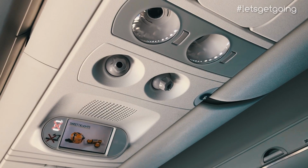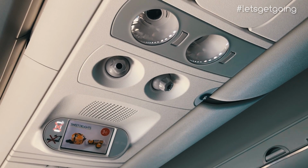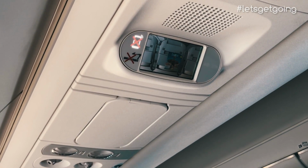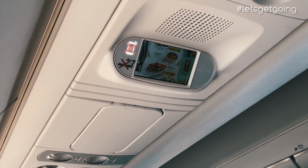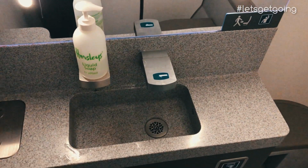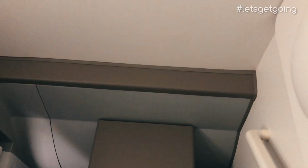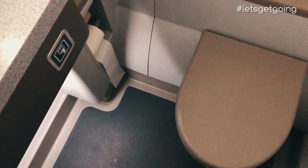Above your head, as you'd expect, are individual reading lights and air vents, and here's where you'll also find my favourite feature, which are monitors showing a route map and flight information, something not fitted on most regional or short-haul aircraft in Europe. The A220 also has 2 toilets on board, with the rear toilet for economy class passengers, and this features baby changing facilities and was relatively spacious for a modern jet.